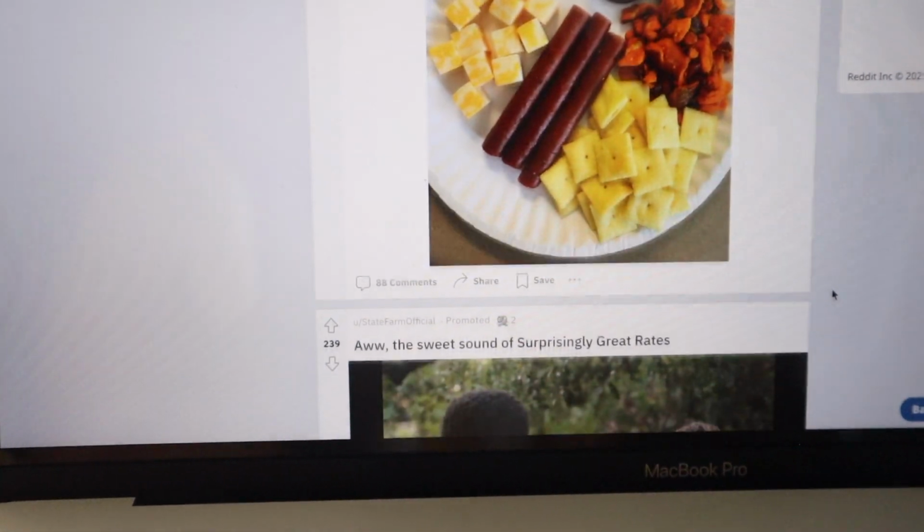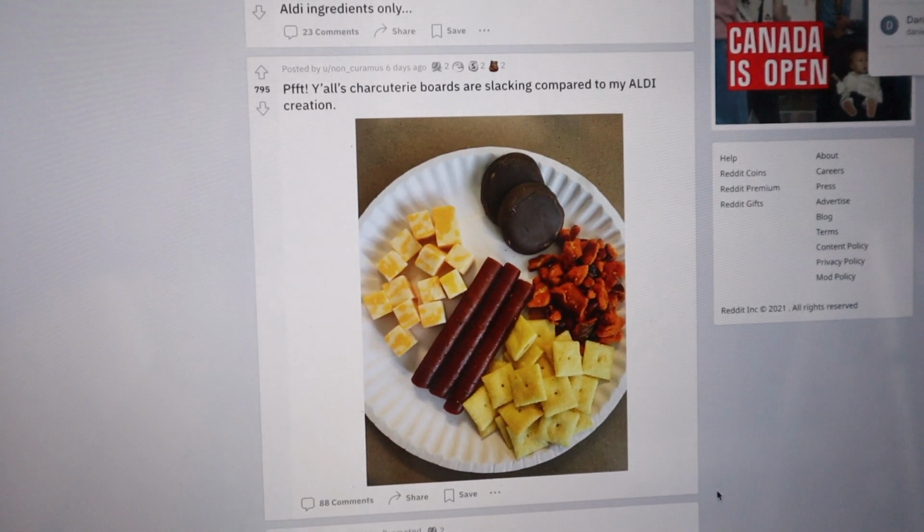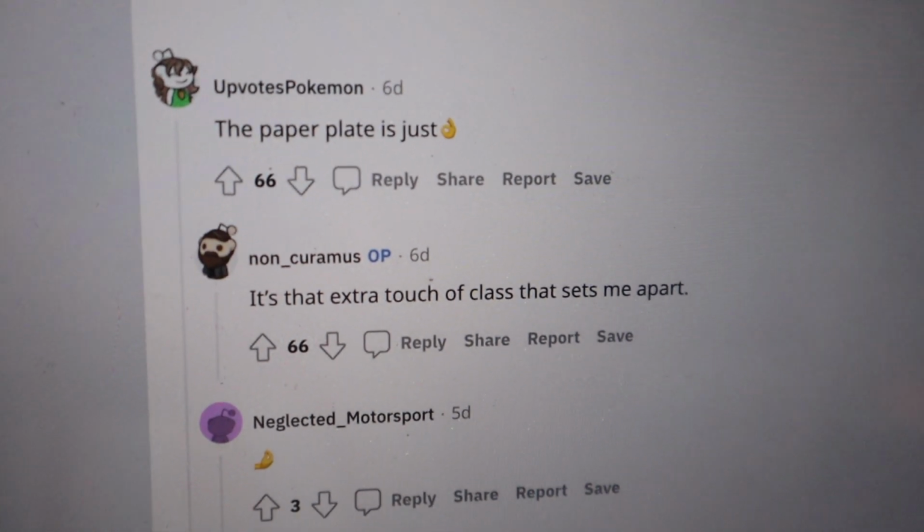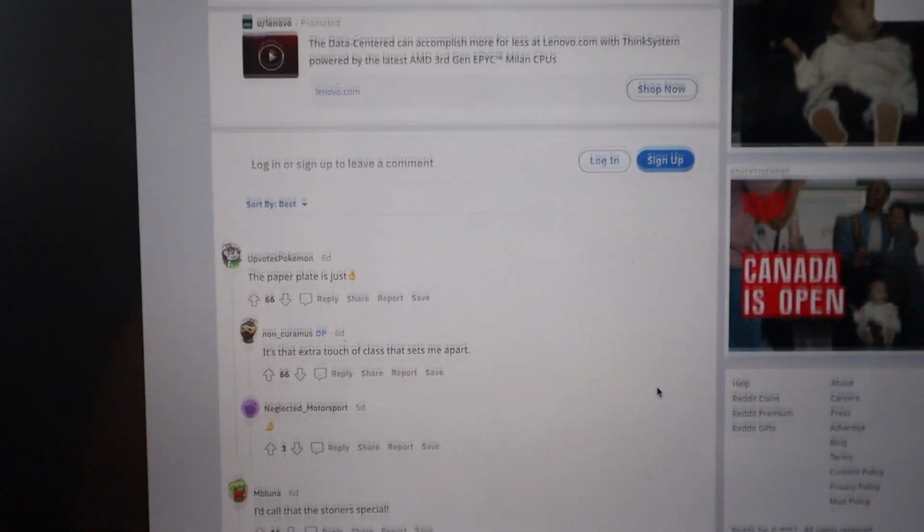And I saw this the other day, y'all. I thought this was so funny. He said, y'all charcuterie boards are slacking compared to my Aldi creation. And then look at the comments. Somebody said the paper plate is just chef's kiss. I thought that was hilarious.